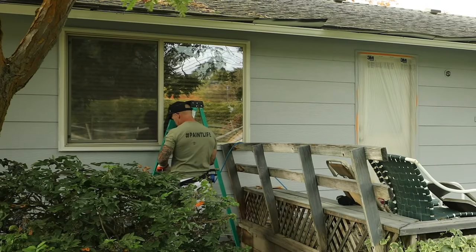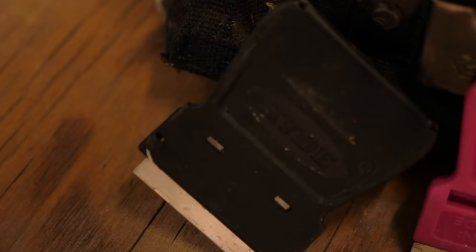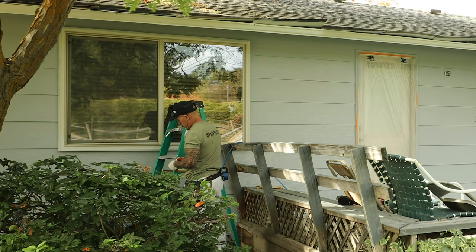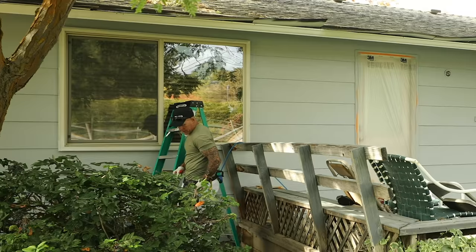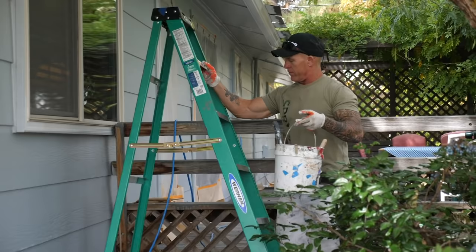All right, so we're just working our way around the back, doing our trim, and here's one of the reasons why I carry these razor blades. A little bit of overspray got through the masking. Obviously, I didn't have it masked enough right there, so I got a little overspray right on the glass, and the razor blade takes care of it fast and easy. Simple little tool. Must-have tool.